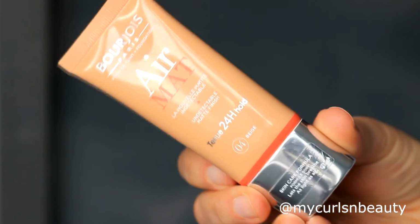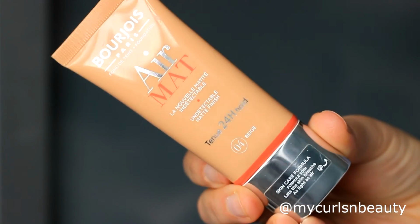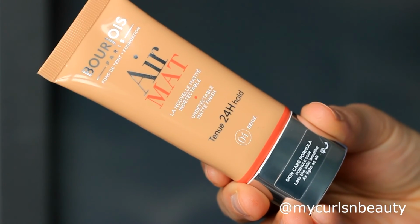Next, I have the Bourjois Air Matte Foundation. I really enjoy wearing this. It's very matte. It's long wearing. It doesn't feel cakey or look cakey on the skin. And I think this is perfect for those of you who have extremely oily skin. And it doesn't have any SPF, so it's perfect to take pictures. Like I said, it gives a flawless finish, and I've used it quite a bit on my videos.